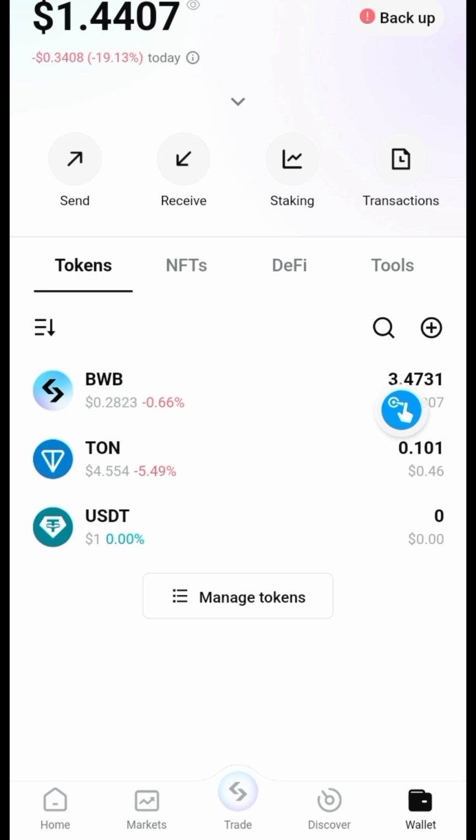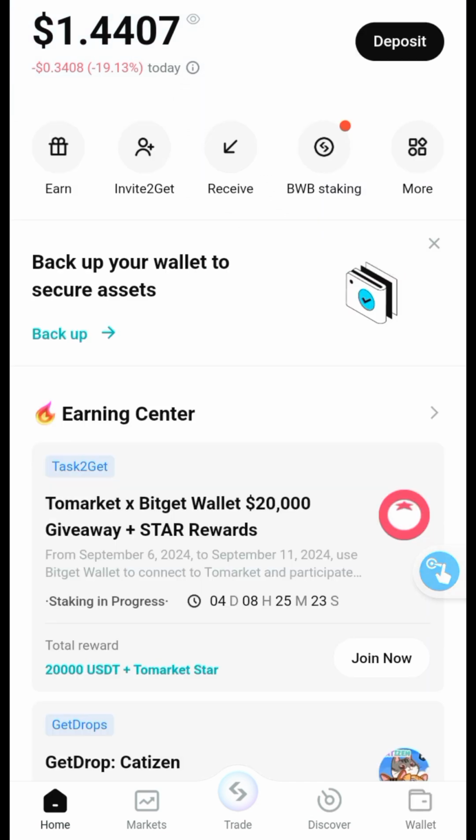I've got about 3.4 BWB worth about 0.98 US dollars. And remember, they said swap for any amount that is going to get you into the game. So this is how to go about it. If you're wondering how you can do this, this is how to do it. And now I'm going to go back to the app.